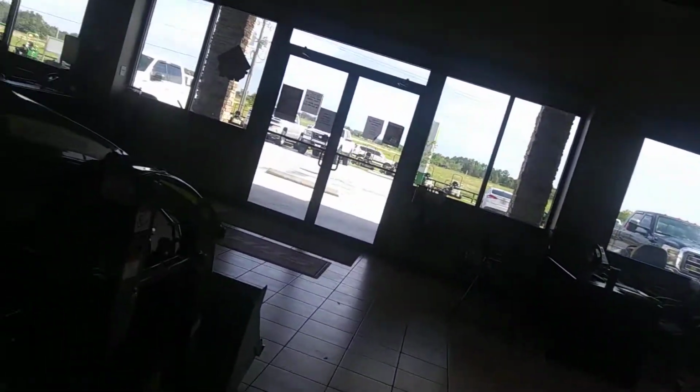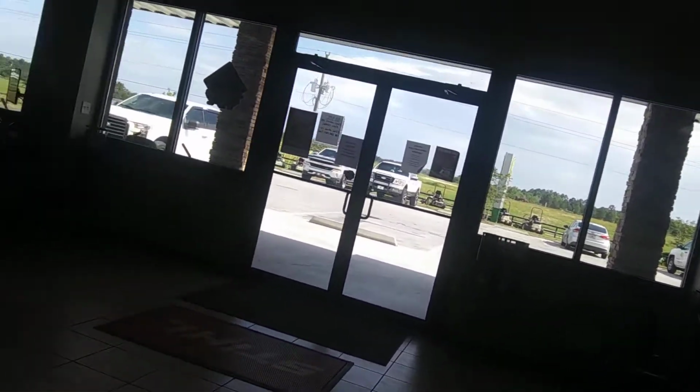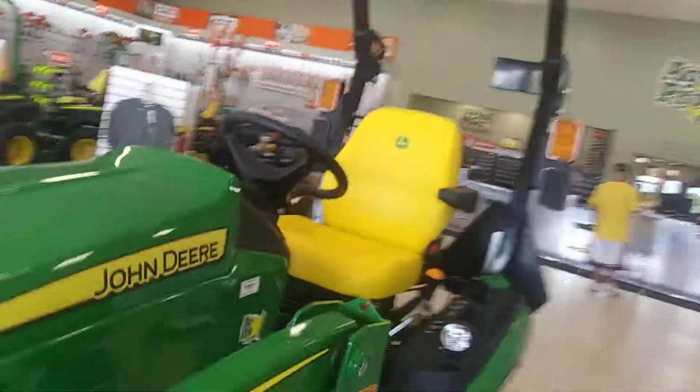But yep, we're here at AgPro. We have something like this back in Missouri in St. James. I never took you guys there. I was with Grandpa a couple times when we went to pick up a part for his John Deere mower. Look at this cool tractor. My dad would like one of these. He told me that.